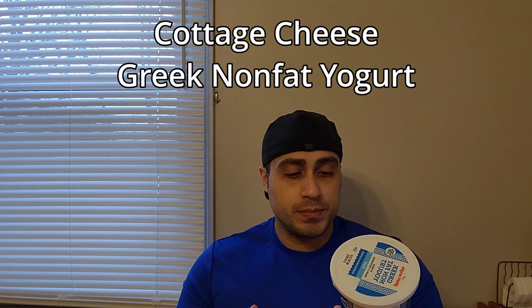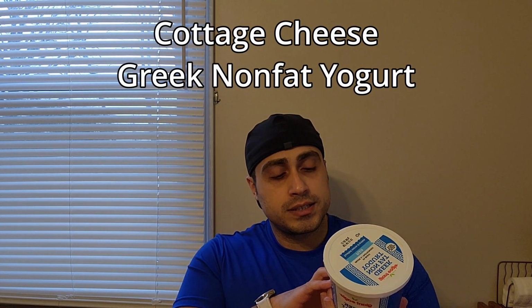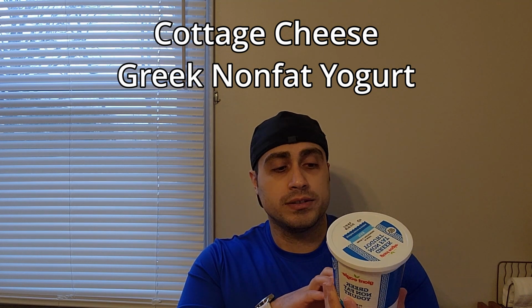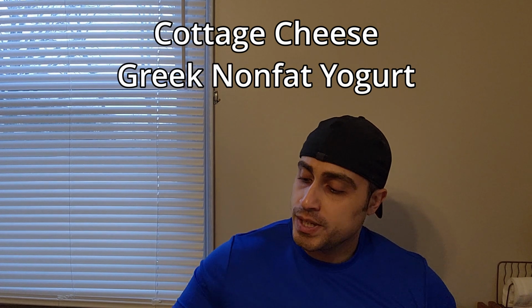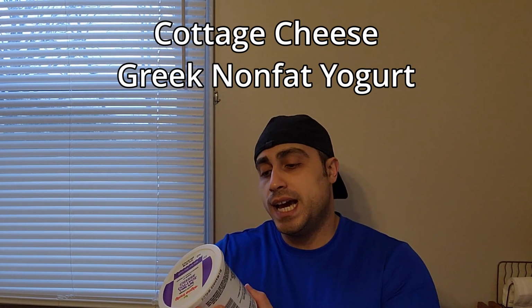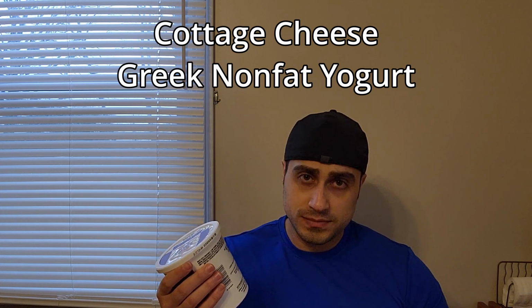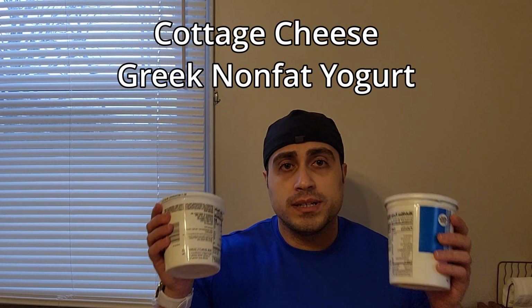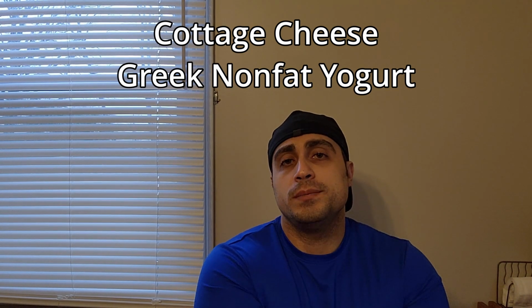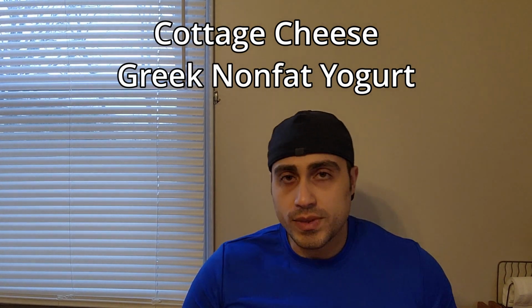Both of them, a lot of protein. This is 17 grams of protein in a serving and only 100 calories. It's a 2/3 cup serving. This is 12 grams and half a cup with only 80 calories. So definitely pick these up when you go to the grocery store. We're going to be using them in the future.